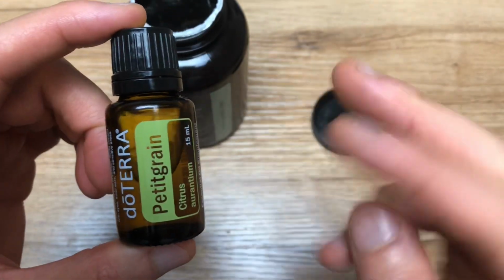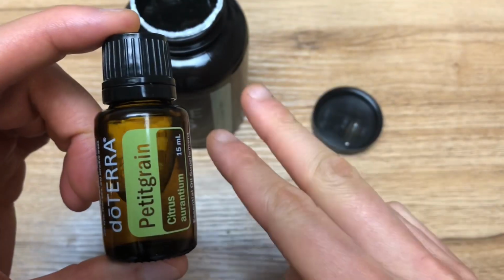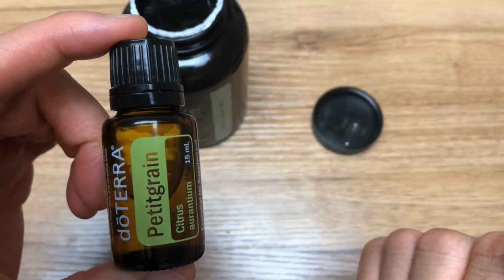And then you can also diffuse 2 drops each of Petitgrain, lemon, and lime oil in an 8-hour diffuser.